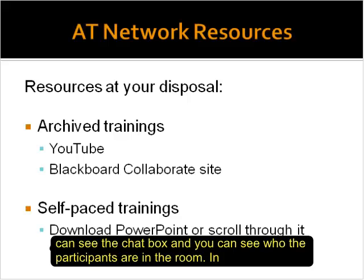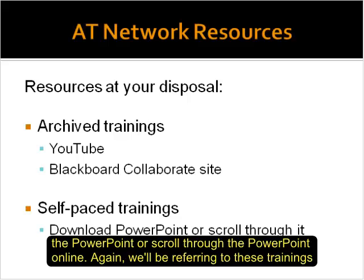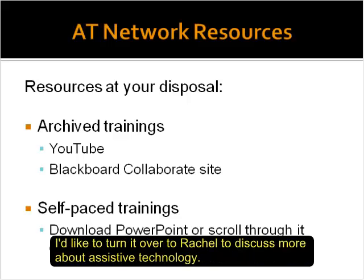Self-paced trainings. These are trainings where you can download a PowerPoint or you can scroll through the PowerPoint online. So again, we'll be referring to these trainings quite often during the presentation, and this is so you can go and dive in and learn more. Okay, now I'd like to turn it over to Rachel to discuss more about assistive technology.